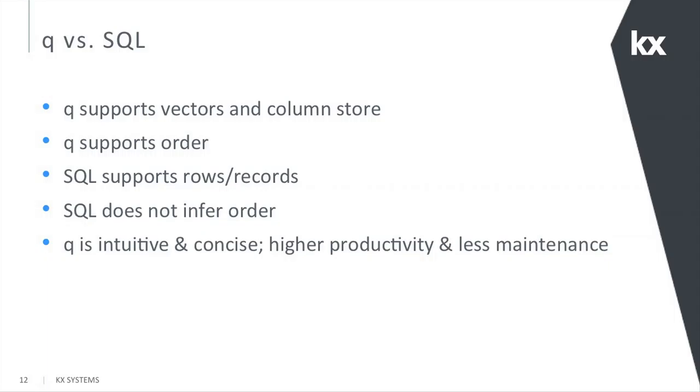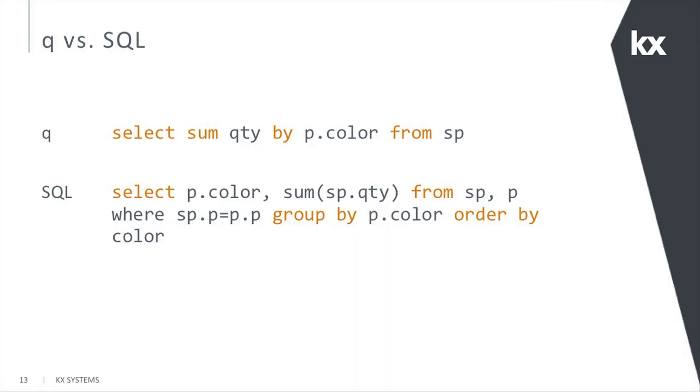You have to infer it specifically. And so, in my opinion, what this does is it makes Q a lot more intuitive and concise, which then leads to higher productivity and less maintenance. And this is just a sample query on the typical suppliers and parts database, which is kind of database 101, as it were.